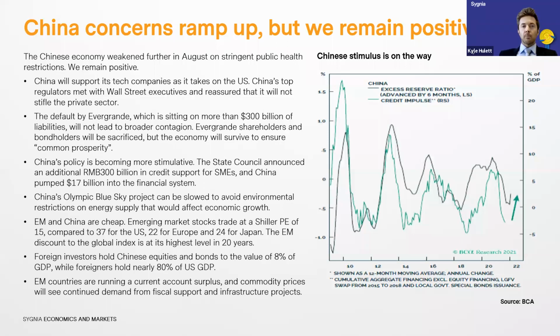But common prosperity will not allow China's government to allow this to cause a systemic event. In fact, it won't even allow this to disrupt the property sector. Yes, there will be more defaults. There will be some companies that go bankrupt. The government is not out to protect shareholders or bondholders, but they are out to protect the economy. So in terms of a systemic China event, we don't see that happening.